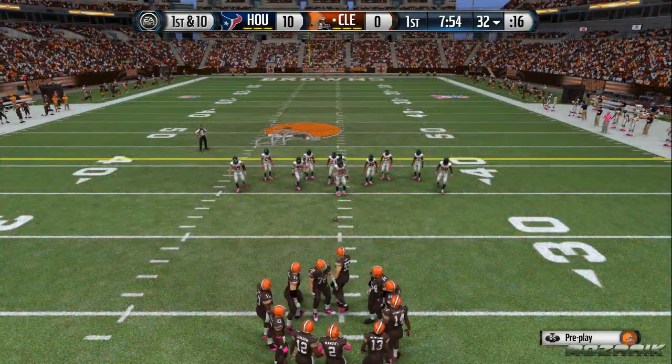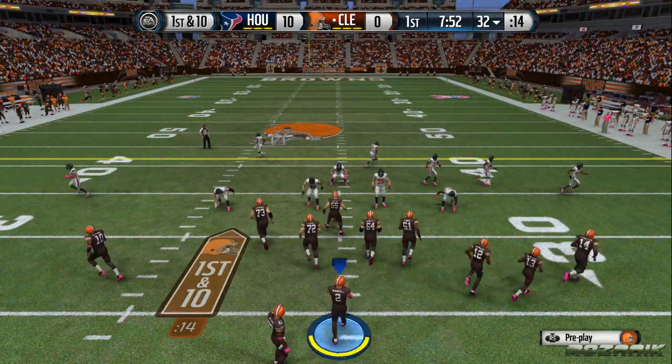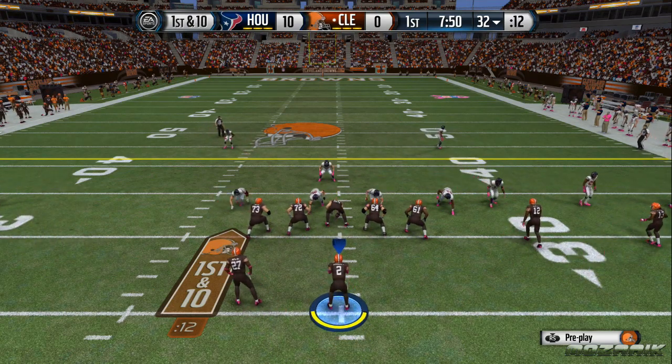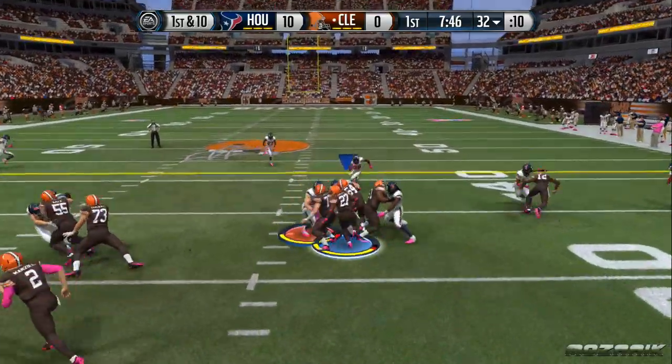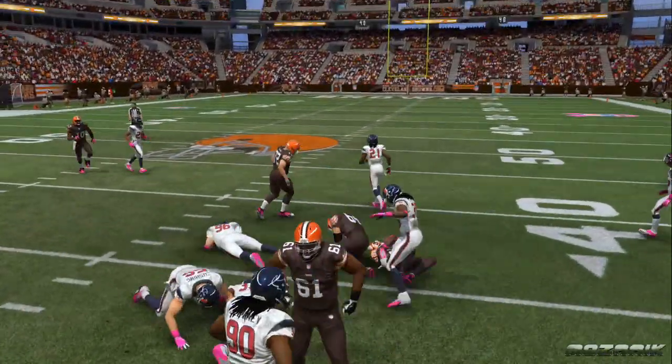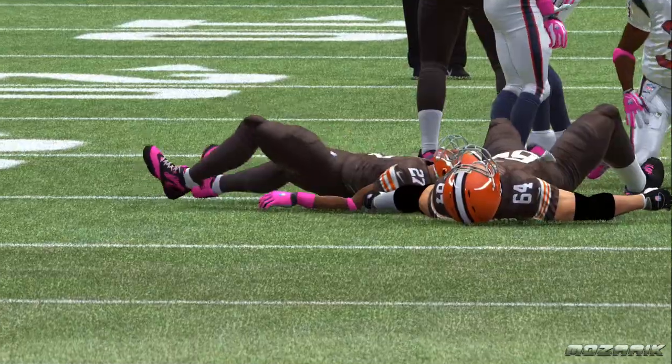First down here after the completion. Loading up with extra defensive backs in the dime. Handoff, middle. Bryant pushing, puts it into that play.